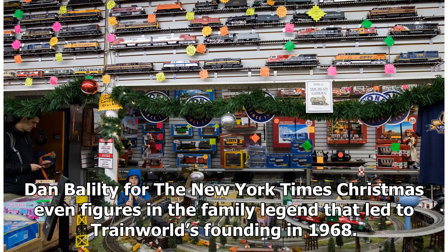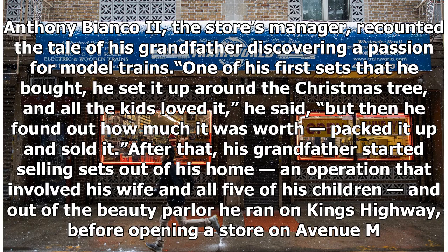Christmas even figures in the family legend that led to Trainworld's founding in 1968. Anthony Bianco, the store's manager, recounted the tale of his grandfather discovering a passion for model trains. One of the first sets that he bought, he set it up around the Christmas tree, and all the kids loved it, he said, but then he found out how much it was worth, packed it up and sold it.